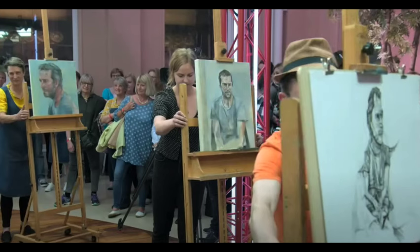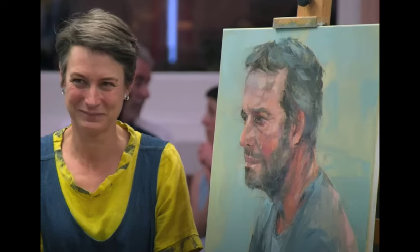All right, 4 hours after the program begins, the artists turn their easels around and we get to see what James gets to see and what he's going to pick. I love this painting.